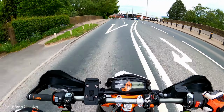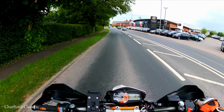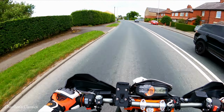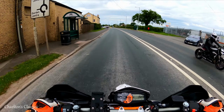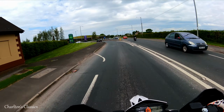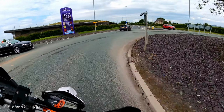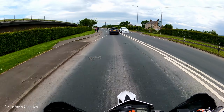So the clutch on this bike takes a mineral oil rather than brake fluid, which I don't know what the benefits are of that with the Magura clutch. We'll go with that. Nice to get a wave back. Let's see, can't win them all. So yeah, it takes an oil in the clutch. Not sure why, but it's a very light clutch, which is nice.